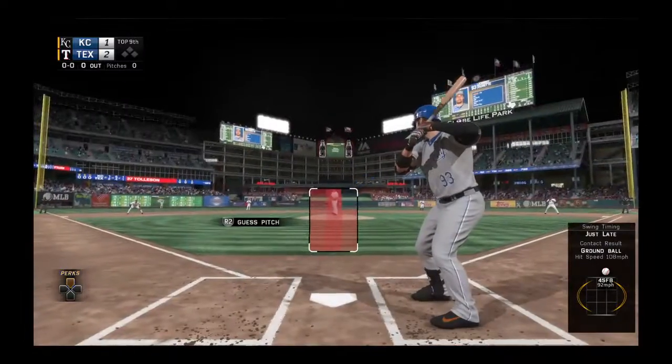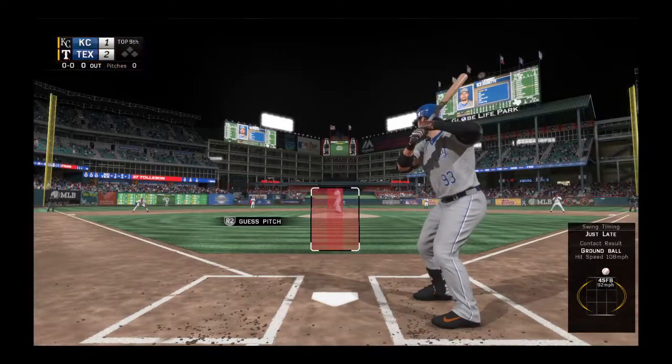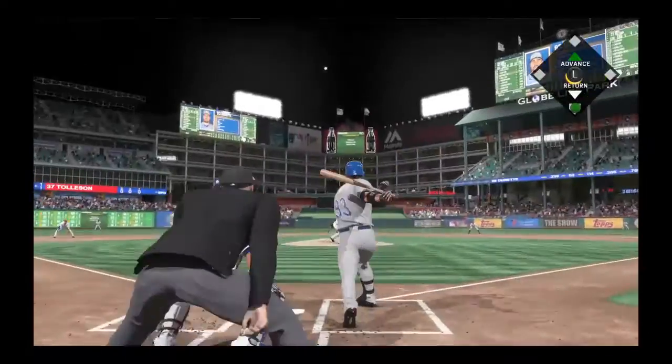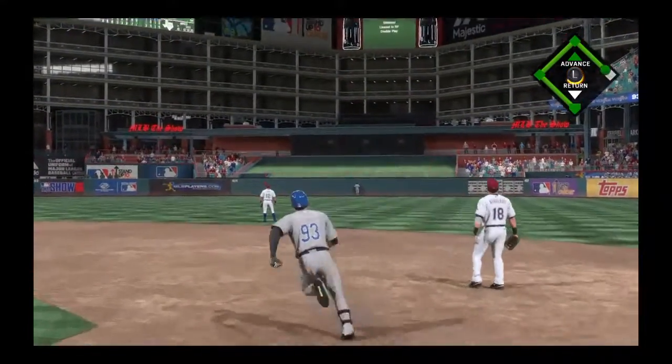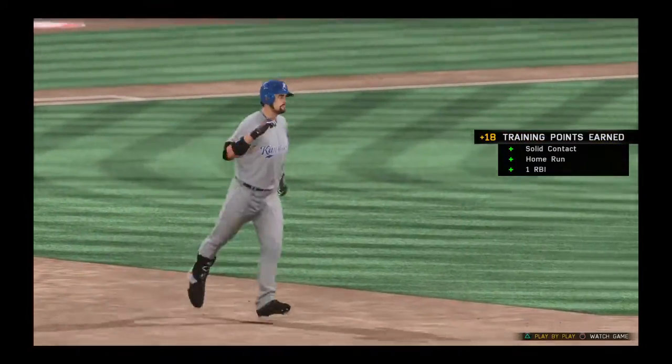Johnny Durrett will stand in now, and he's been kept quiet out of the number 3 hole, hitless in his 3 at-bats so far. Yeah, I mean, he's definitely one of the better hitters in this lineup, and that's why he's in the middle of the order. He just hasn't been able to get it going today. It happens.